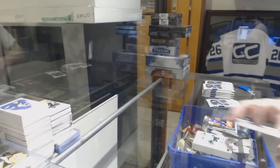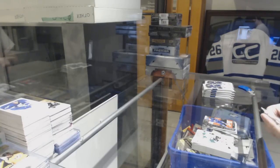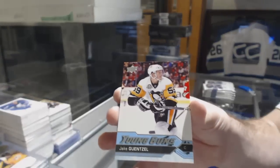Silver Skates of Mitch Marner for the Maple Leafs. We've got a Young Guns for the Penguins of Jake Guentzel.